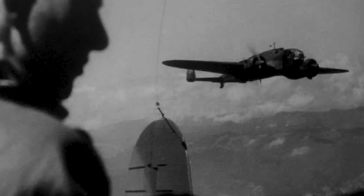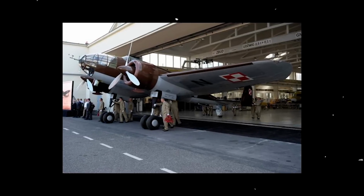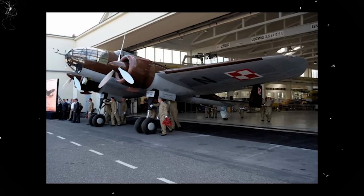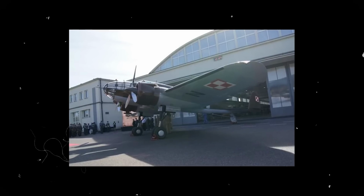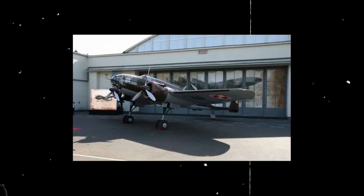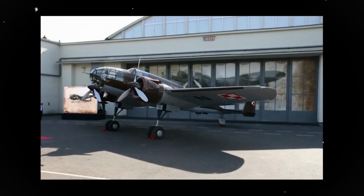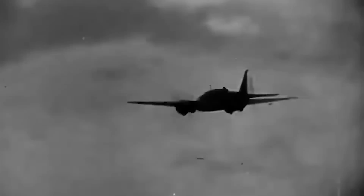While no complete PZL-37 Łoś survives today, in 2012, a full-scale replica of the Łoś was constructed at the PZL Mielec factory, where the original bombers were built. This non-flying model, painstakingly crafted from photographs and surviving documentation, stands as a testament to the aircraft's elegant design and the skill of its creators.